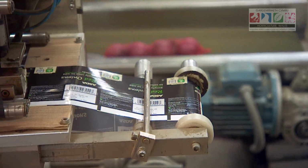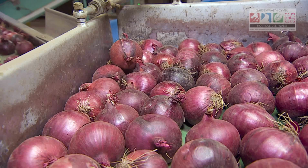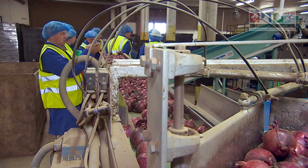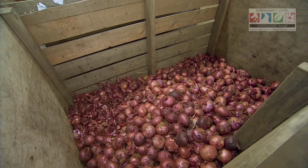We started off with sprouts, cabbages, and then basically it evolved that yields could be better achieved in other counties. So Bedfordshire Growers had to look for other crops to take over from the sprouts, and that's how we really started getting into onions.